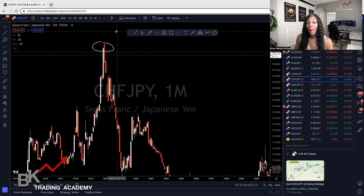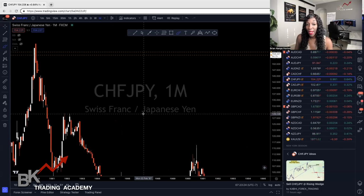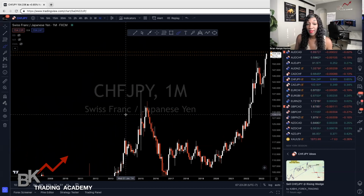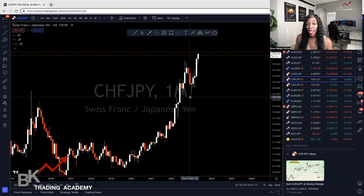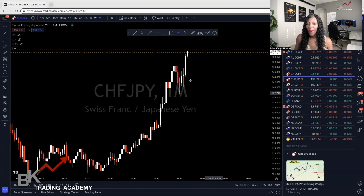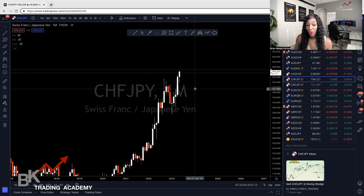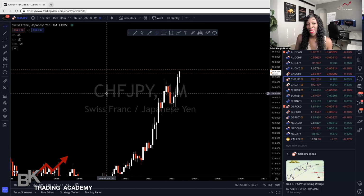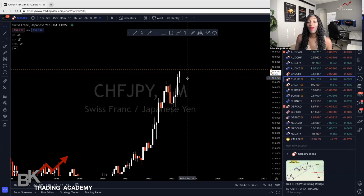But I think what will happen right now with a lot of yen pairs is that we're going to see very, very minor corrections. We're probably not going to see any deep retracements until something fundamentally happens. So knowing that, I would say it's very risky to short yen pairs right now. When you have currencies that are the base against the yen, you don't want to be shorting the yen right now, because it's not strong. It's very weak. So in this case, we will see very minor corrections.